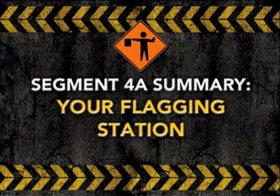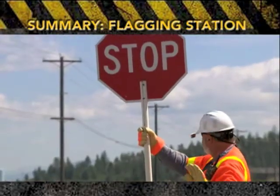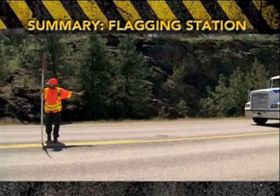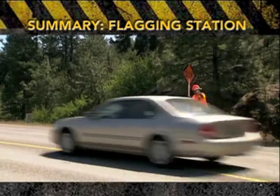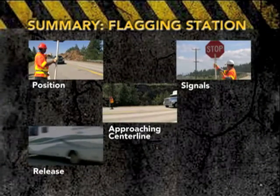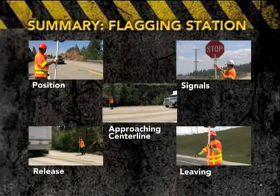Now, let's review the proper way to stop and release traffic. Stay on the road shoulder until the first car has stopped. Keep sign and hand signals clear and easy for drivers to understand. Move into the lane only after the first car has stopped and when it is required. Move all the way back to the shoulder before turning your sign to slow and giving the signal for drivers to proceed. Do not leave your position until you have been properly relieved.